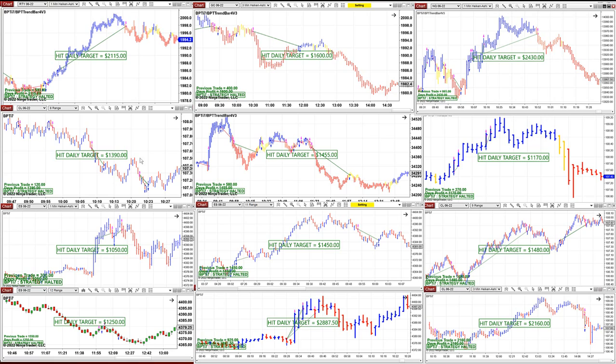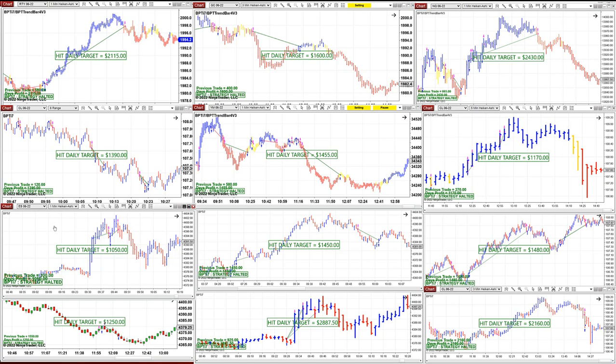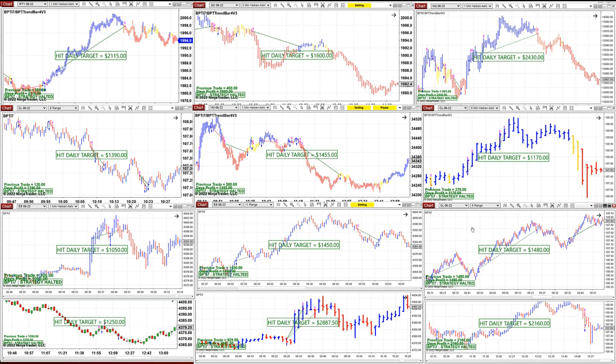On the TI7 there is a huge variety of entries and filters. So the entry on that Nasdaq is different than the entry on some other Nasdaqs. The CL 8 range 1390 and the YM 1445, 1170 on the CL, and the ES 1 minute 1000, ES 11 range.